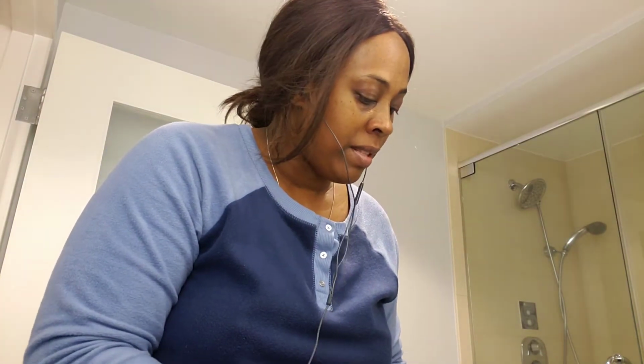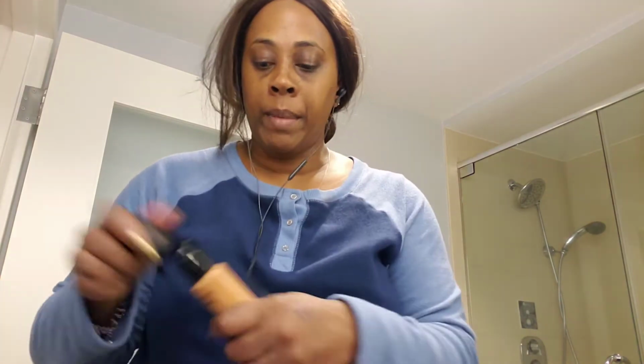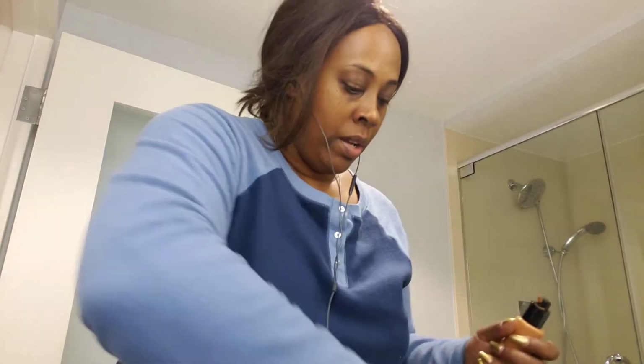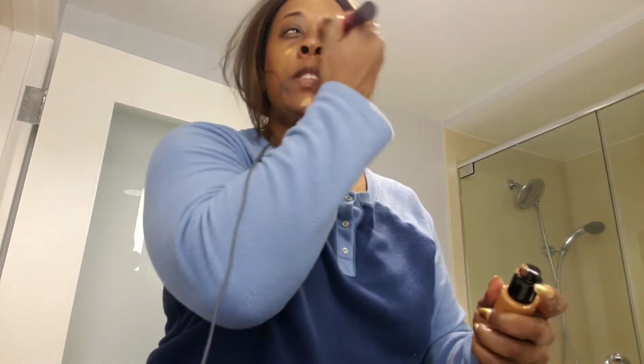And now I'm moving kind of fast because I only have an hour to do my face and my makeup, but everything is kind of organized. Since I've been sick, I really haven't been doing too much, so today is going to be a real basic makeup day for me. I start off by cleaning my face, of course, putting on moisturizer and a setting spray, and then my foundation.